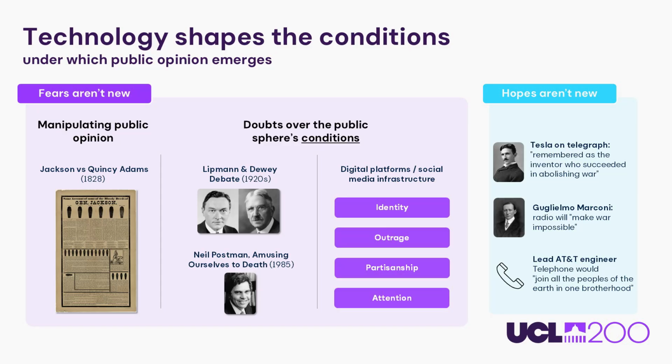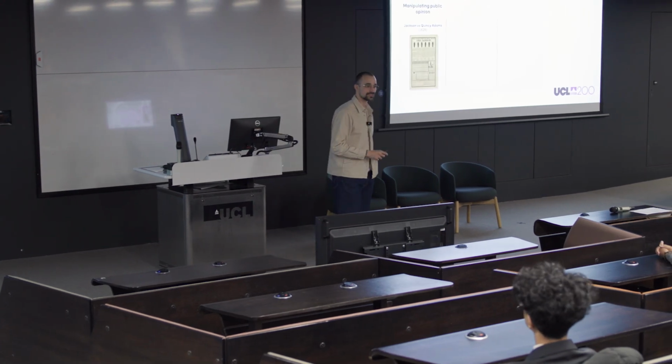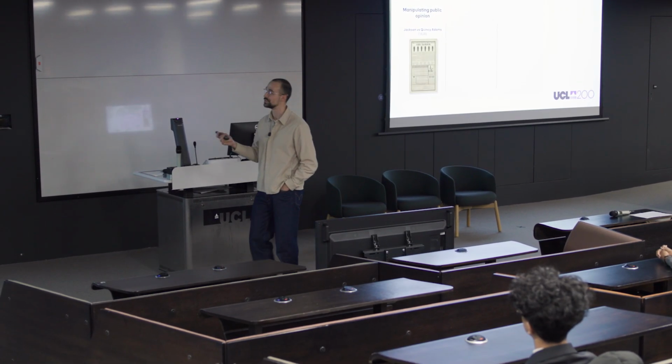Someone trying to manipulate public opinion is not new at all. It's pretty much an idea as old as democracy itself. One of the examples that I particularly like are these leaflets from the presidential election in the United States between Jackson and Quincy Adams, where people were dishing out awful, egregious things, talking about their opponents' mothers, and lying right, left, and centre. It was really bad. So people trying to manipulate public opinion is not new.